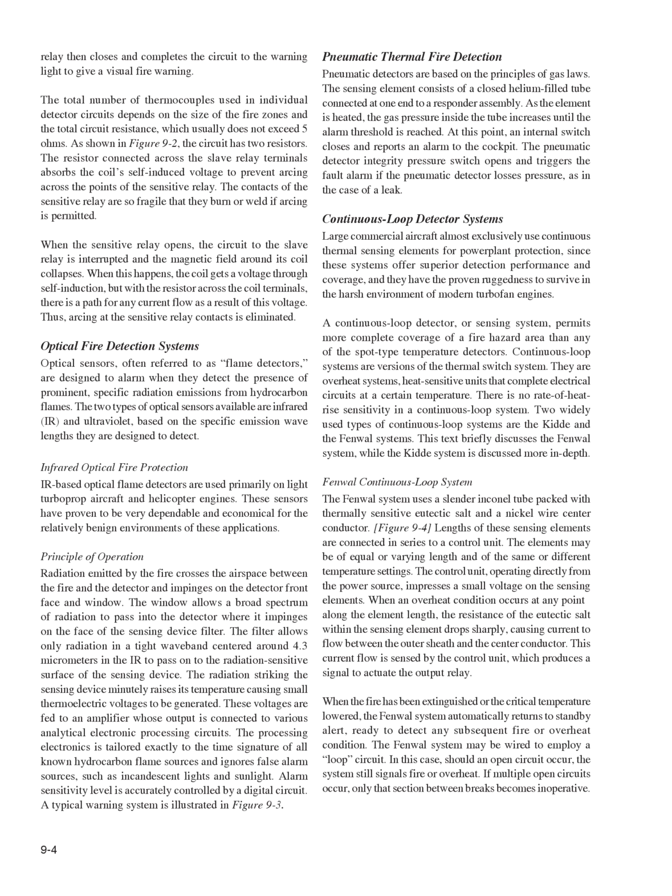Continuous loop detector systems. Large commercial aircraft almost exclusively use continuous thermal sensing elements for powerplant protection, since these systems offer superior detection performance and coverage, and they have the proven ruggedness to survive in the harsh environment of modern turbofan engines. A continuous loop detector, or sensing system, permits more complete coverage of a fire hazard area than any of the spot-type temperature detectors.